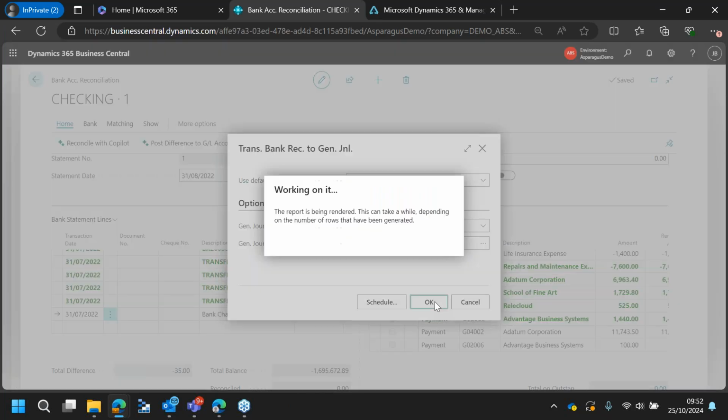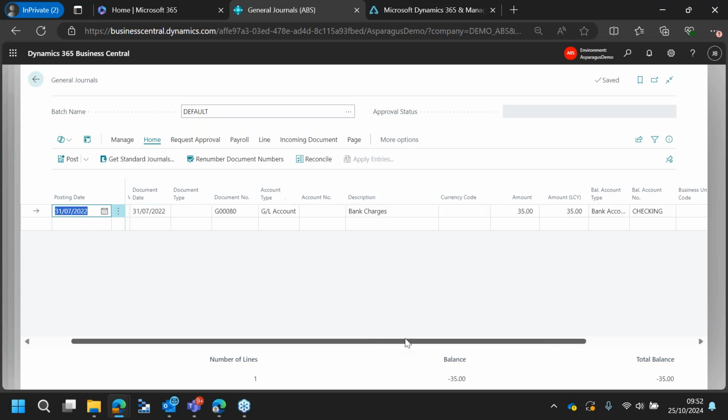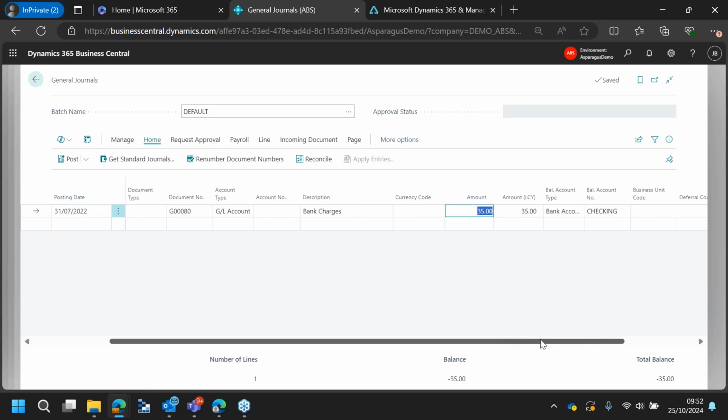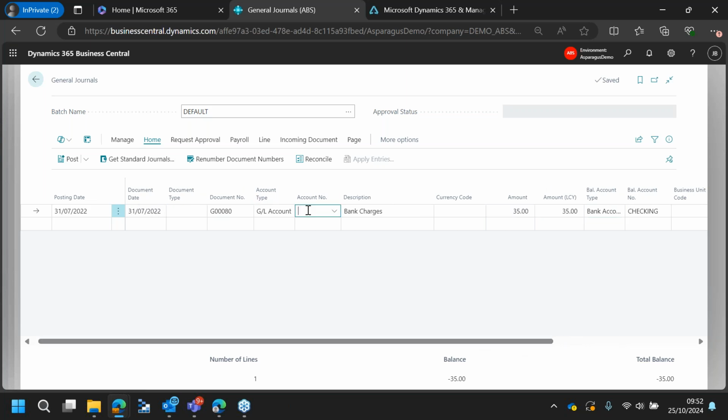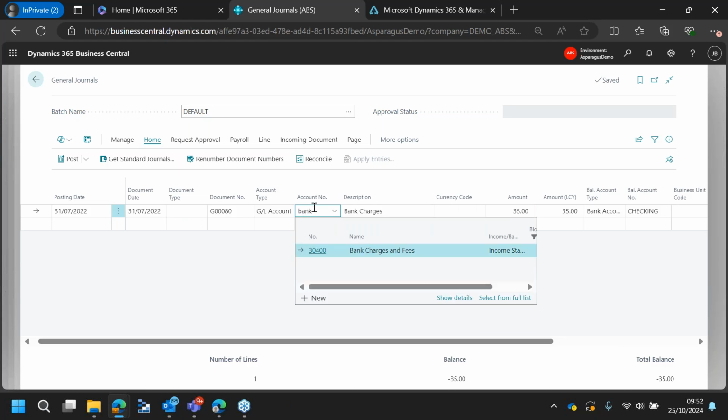I'm just going to select the journal that I want to transfer this line to. And essentially what it's going to do is insert the description that came through from the bank statement line. It's going to put the amount, because the amount came through from the bank statement line on the bank rec, as well as the bank account because it knows what bank account to use. All you would need to do is insert the account of where this is going to get posted, because obviously the system wouldn't know that.